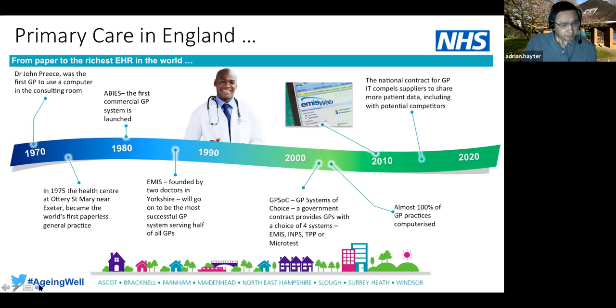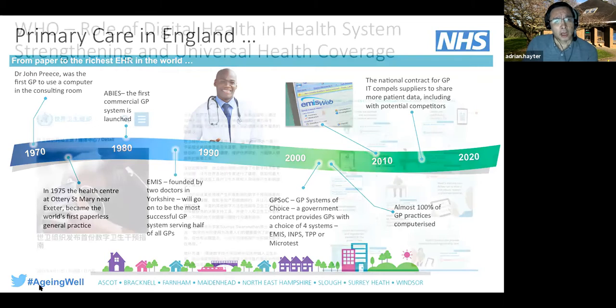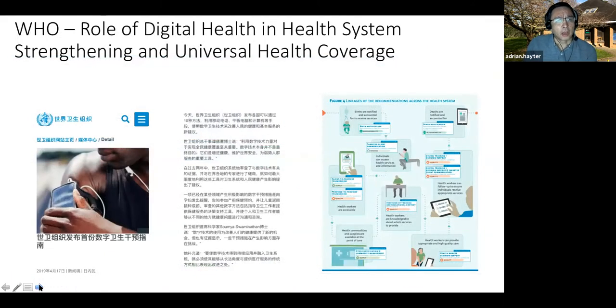Next slide, please. The next slide gives you a worldwide view and the role of digital health in strengthening universal coverage. It's not only in our country, but across the world, how important the linkages are within a health system to be able to deliver care. Whether you're in the UK or in a developing country where resources are different, we can make best use of those resources by having some of those connections. And there is a real role for digital health in strengthening universal health coverage.